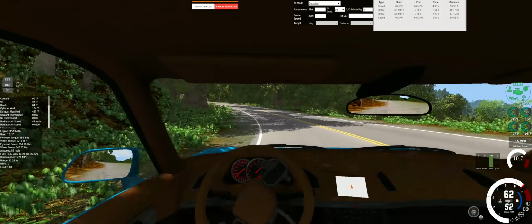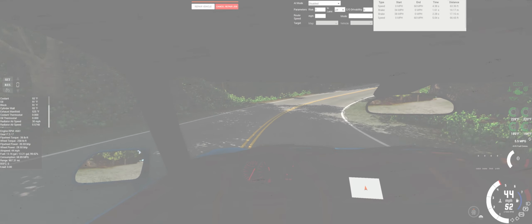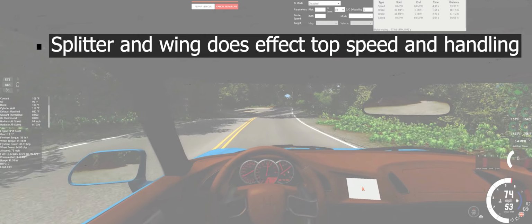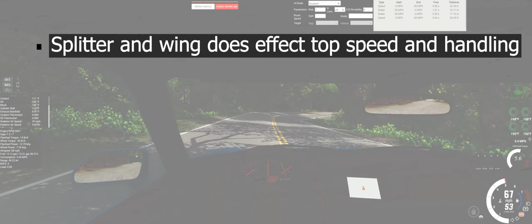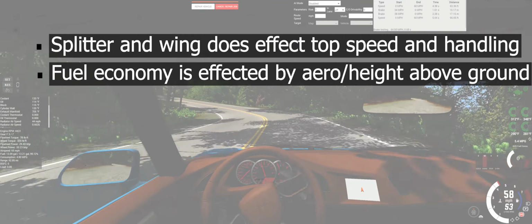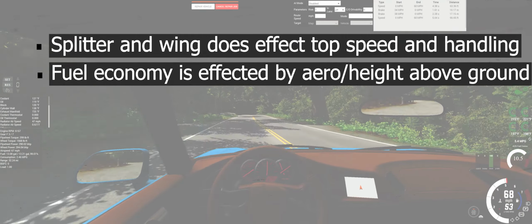So here we are at the conclusion of this video. When you're looking at the aerodynamics in BeamNG.Drive, splitters and wings do affect the top speed and the handling of a car. They will decrease your top speed because there is more drag, creating more downforce, and they help with handling, able to go around a corner faster. Fuel economy is a bit affected, just a little bit, just how it would be in real life. Fuel economy is affected by the aerodynamics of the vehicles, such as how high it is off the ground.